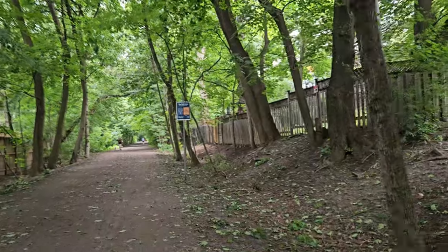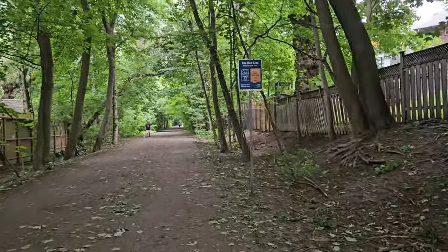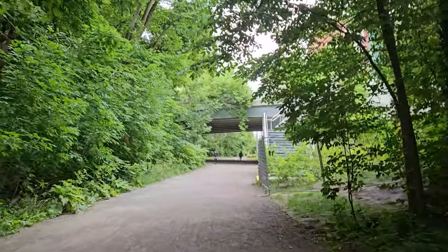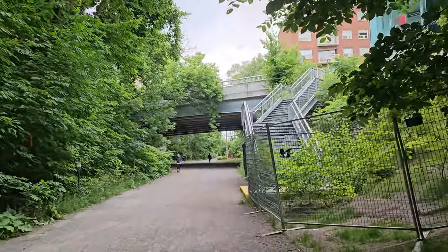So that was, what's that road? Russell Hill. So that was Russell Hill. And there's no porta potties or anything on the track. So we're just coming up to Eglinton Avenue West, which is at the top, and we're going under the bridge.